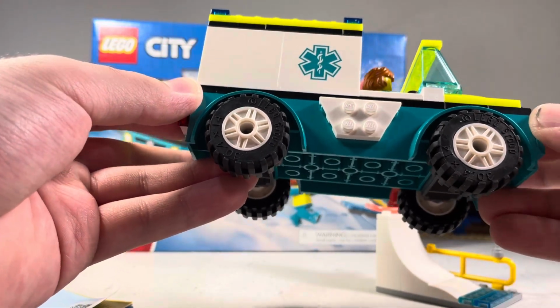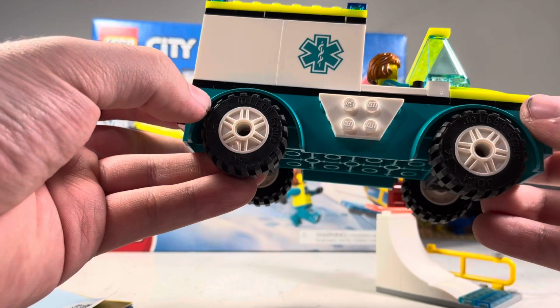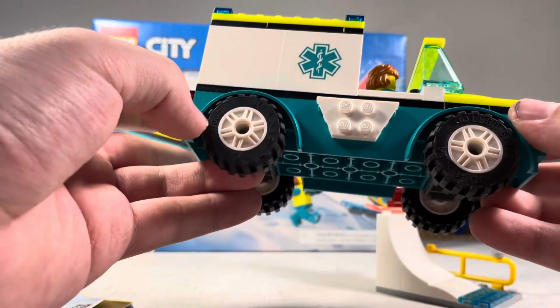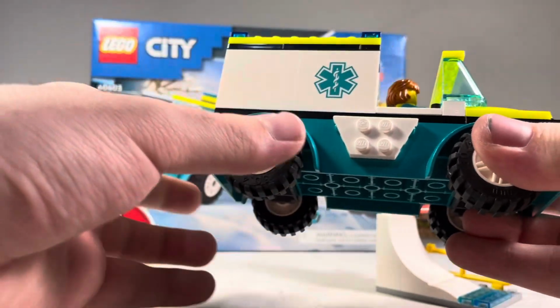Turquoise is one of my favorite colors. This piece has been around. I think I've had this piece. I believe it was also used in Friends, so maybe that's why they made an ambulance for this 4+ set.